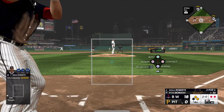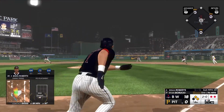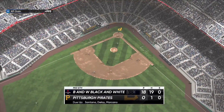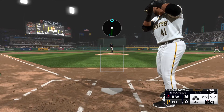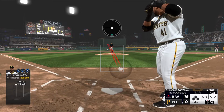Two balls, no strikes, the count. Got to be real careful here. 2-0. He's hunting for his pitch. That one the other way. Makes the grab, and that'll end the inning. Bottom of the 6th. To the plate now for Pittsburgh is the DH, Carlos Santana. And the pitch. That's in there. Strike 1.